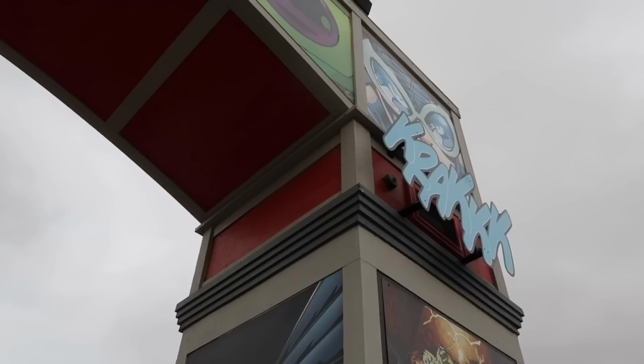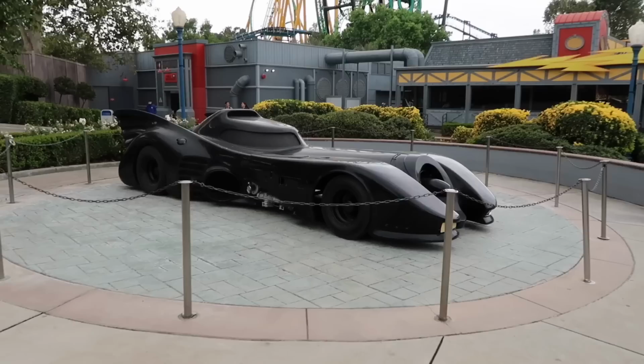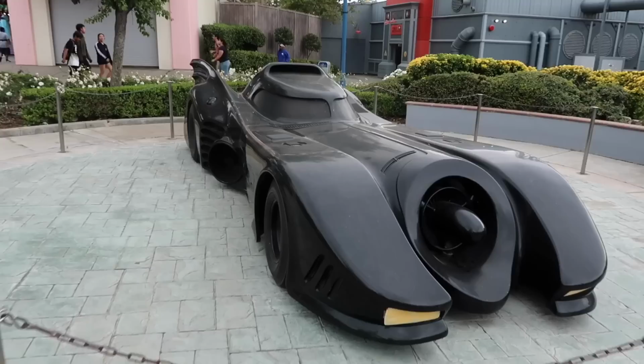At the base of the structure, we got Batman and Robin, who are cordially inviting you to look at the Batmobile. There it is. Oh, heck yeah. Can't get too close. They have the stanchions and metal ropes set up. This thing's pretty freaking cool. The Batmobile.